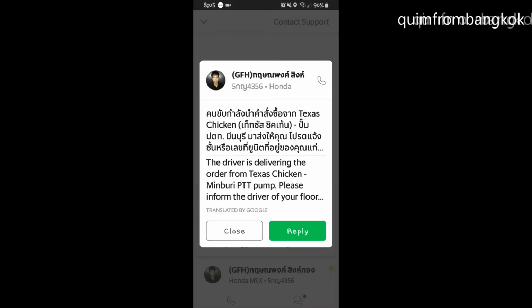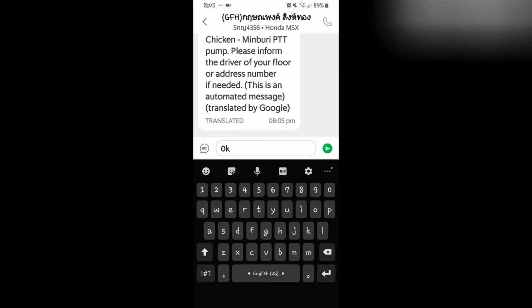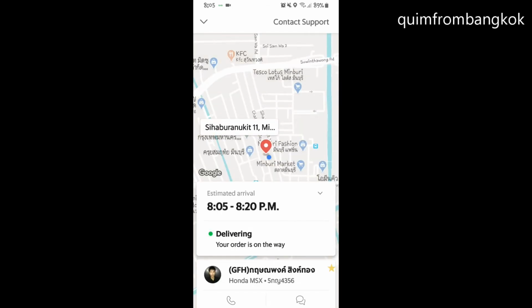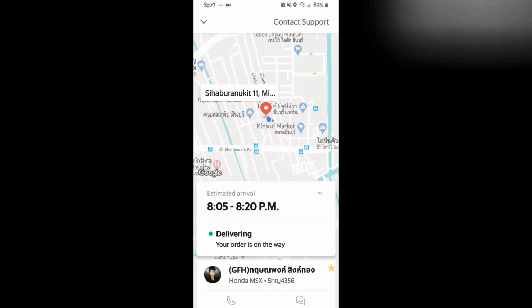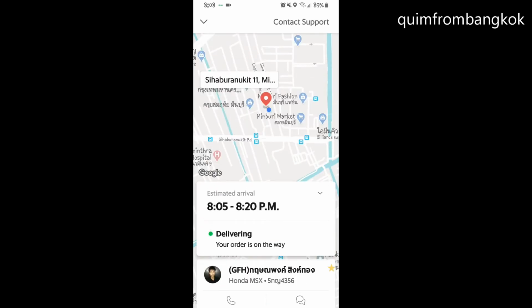So, di-deliver na ng driver yung order natin. Ayan, replyan natin ng okay. So, yan yung address kung saan i-deliver yung order natin. Si Haburanoket 11, Minbury. So, antay-antay pa. Your order is on the way. So, mag-aantay pa tayo ng konti.